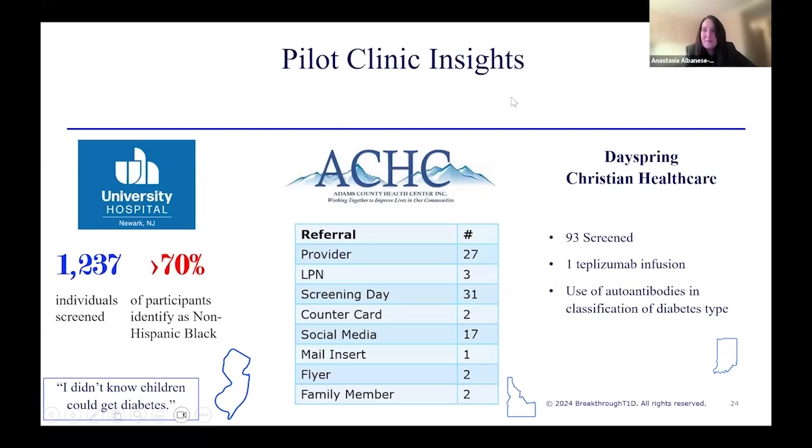And then finally, the third example I'll share with you is a clinic in Indiana. It's in Amish country. They've screened almost 100 people in just the past 6 to 7 months. And this community in particular has a really high incidence and prevalence of type 1 diabetes. So they've already identified a child in stage 2 type 1 diabetes, and that child has received a teplizumab infusion. So talk about feasibility, and then people accepting this and wanting to do it, and then efficacy, getting somebody connected to a therapy. So really exciting work out of our partners in Indiana.